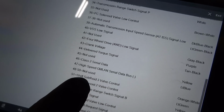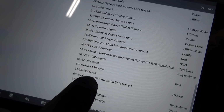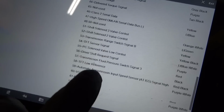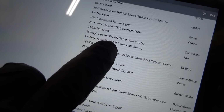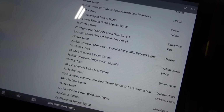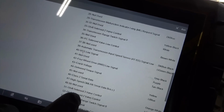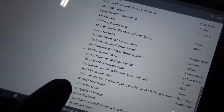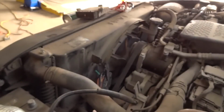Okay, so hold on, are they both high speed? So high speed GM lane serial data bus, and then this one also says high speed GM lane serial data bus. So basically what I'm trying to say is we have 4 wires that are communication wires on this electrical connector of the TCM. So let's check these 2 first. Okay, so we're gonna check 47 and 66 first. Okay, we're gonna use a lab scope for that.